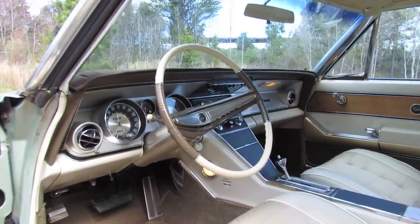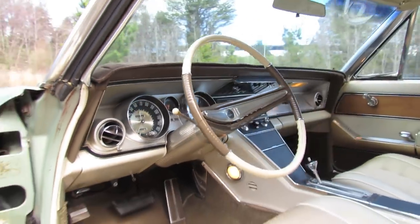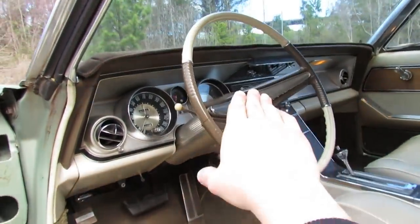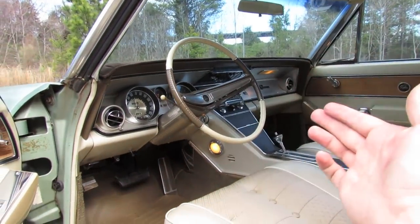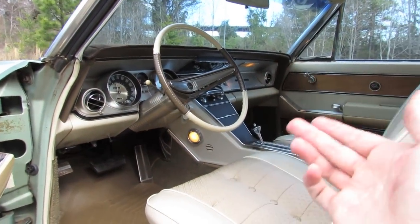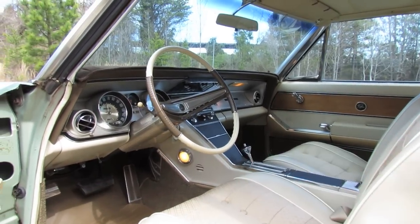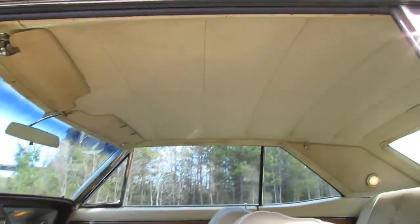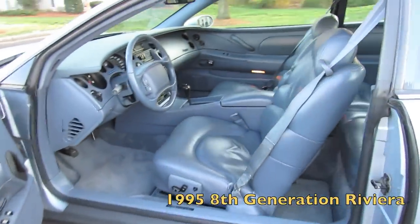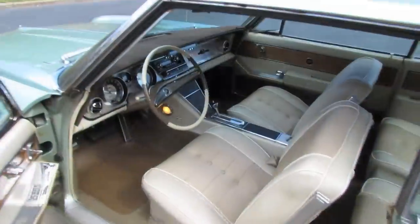Probably one of my favorite things about these Rivieras is the overhang dash. It's such a unique styling cue, and then you have the center console jutting out straight down below. So you have a lot of angles in the vehicle, but it all kind of works well and balances them with each other. Those same stylistic elements can also be seen in the 90s generation Riviera from 1995 to 1999. So let's go ahead and see how she sounds.